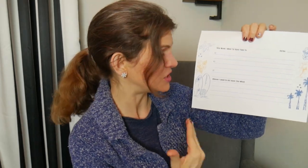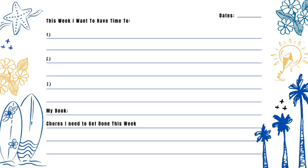Now, some of you could say, well, that's school. No, I mean, it is school, but it's also one of their projects that they want to do. Anyway, you can design this however you want. Pick out what you want your core subjects to be, and let them pick out the 3 things that they want to do. Now, one of the things I added in my book, they need to write down the book that they're reading, and they need to be reading it.